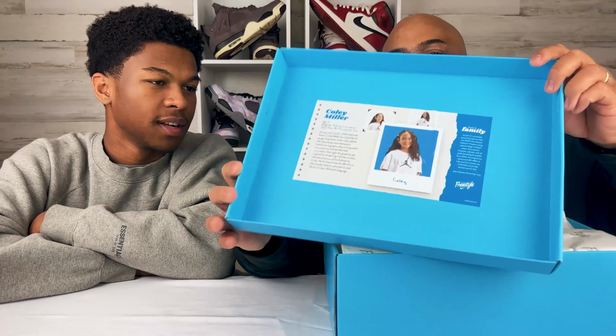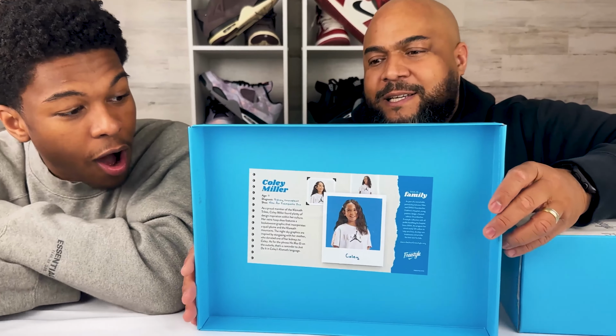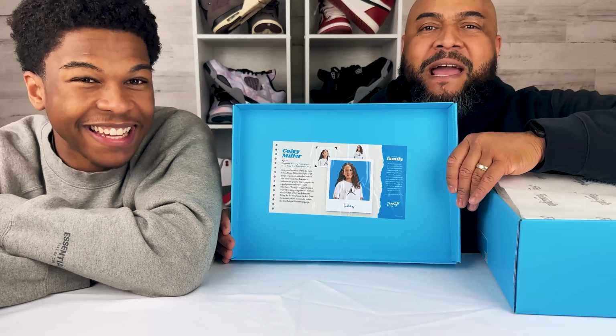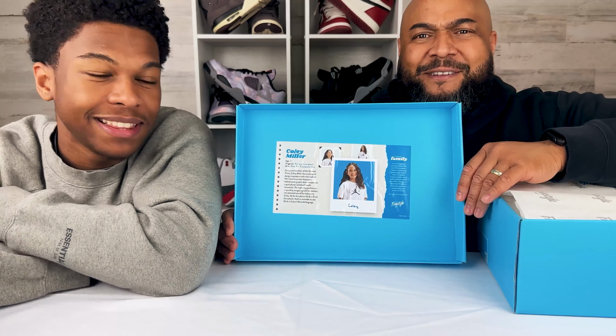So the designer of this shoe is Coley. They had the kids making the shoes. Yeah, well, not making them, designing them. The kids making them is like a whole different thing. Yeah, they probably got that too. Nah.